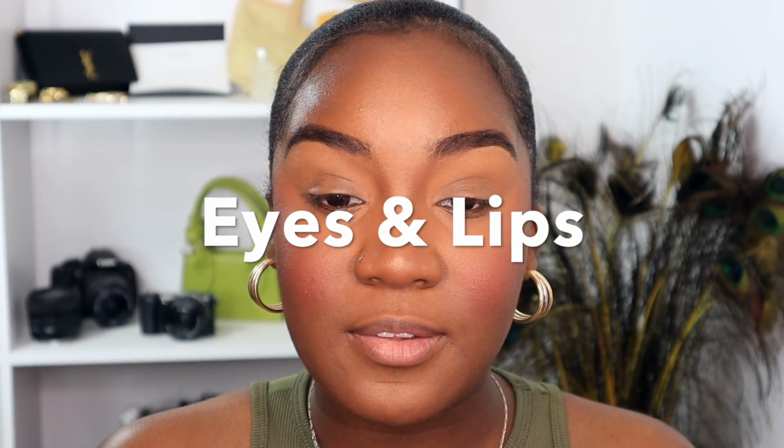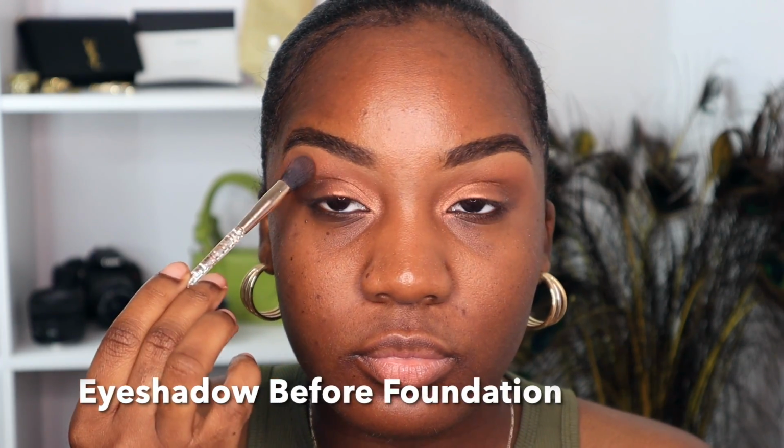Now once you finish the base, I recommend working up and then work your way down to the lips. Lips should always be the last thing. So for your eyes, you have a lot of options. Depending on the eyeshadow that you're going to be doing, I would recommend doing your eyeshadow before you even touch your face. So get your eyeshadow done because you'll be dealing with a lot of fallout.